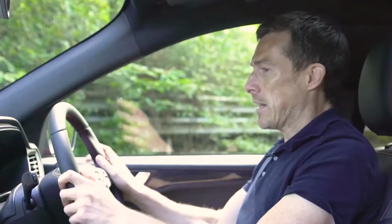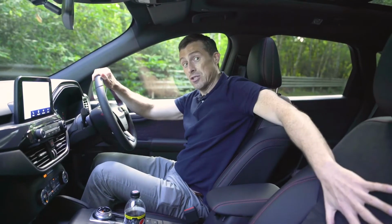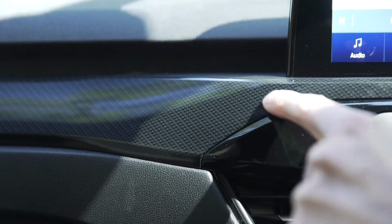Now I should point out that this car is the ST Line X, so it has stuff like the sports steering wheel, these sporty seats with, feels like Alcantara, but it's not, in the centre of them, and this rather interesting, if questionable, carbon fibre effect trim on the dash.